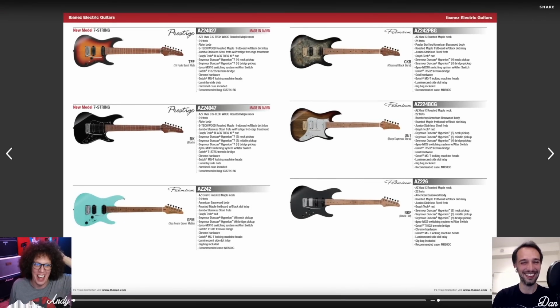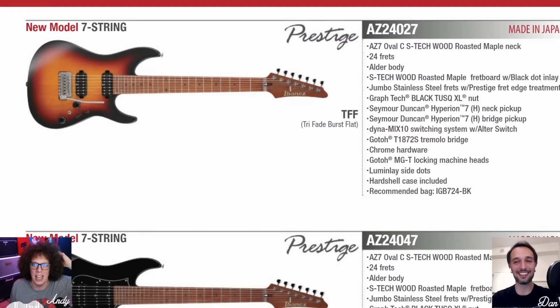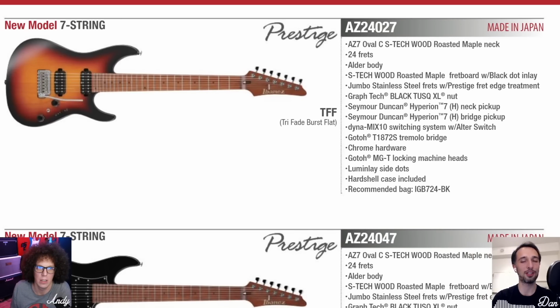Okay. There is more: 7-string AZ. Yeah, there you go. Sticking with AZs at the moment. Dan, talk us through the first one, please, mate. Yeah, we have two options for 7-string players for 2021, and both have 24 frets. The first one is the AZ24027, which is the Tri-Fade Burst Flat finish version of the AZ7. It comes with Hyperion 7 pickups, and the rest is basically the same specs as the 6-string AZ, but with the unique neck. And I've stressed that previously when we've been talking about the Martin Miller. This neck feel is amazing, and if you like the AZ 6-string, then you will immediately fall in love with the AZ 7-string. So no doubt about that.